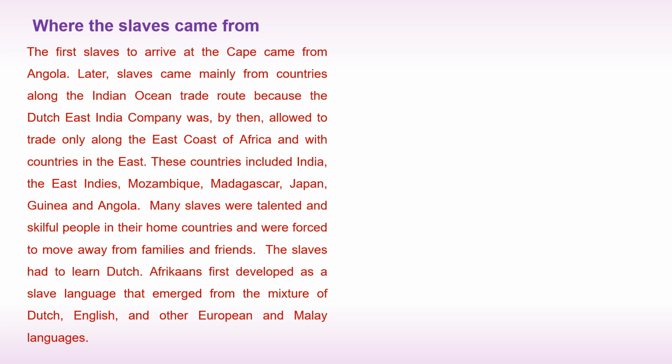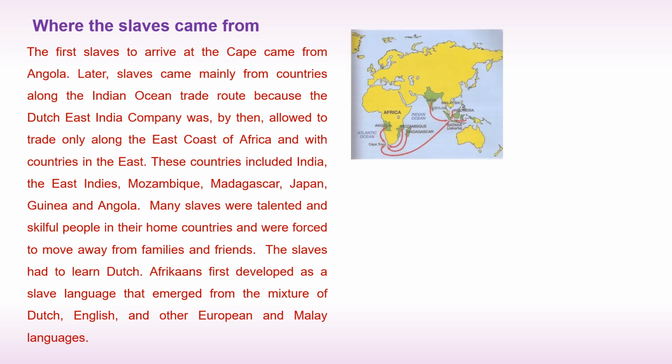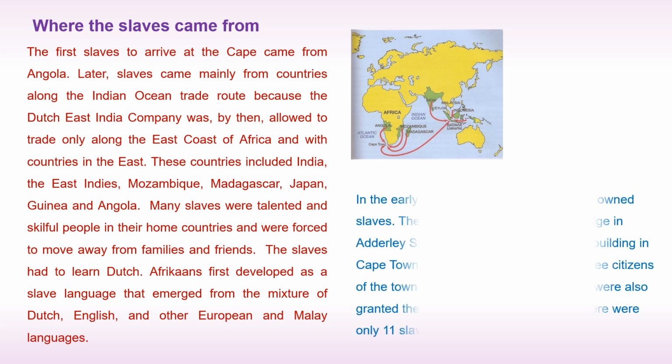And what had happened was that these slaves took a mixture of Dutch, they took their own Malay language and a little bit of English, and they formed the Afrikaans language. So if you look at the map, these are all the places that the slaves came from.